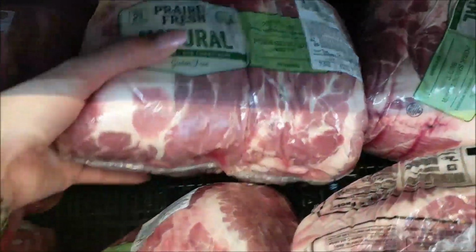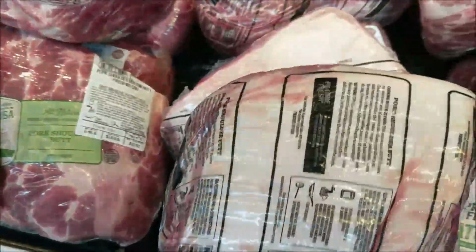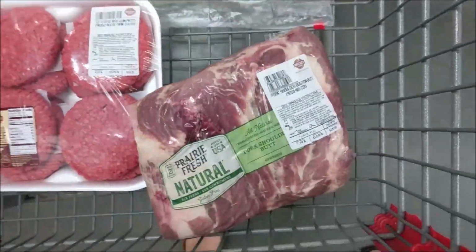And I'm gonna go ahead and snag a pork shoulder. This here is $13 for this huge amount of meat. I'm gonna go ahead and grab this as well. We'll use this for part of my crock pot dish that I have.